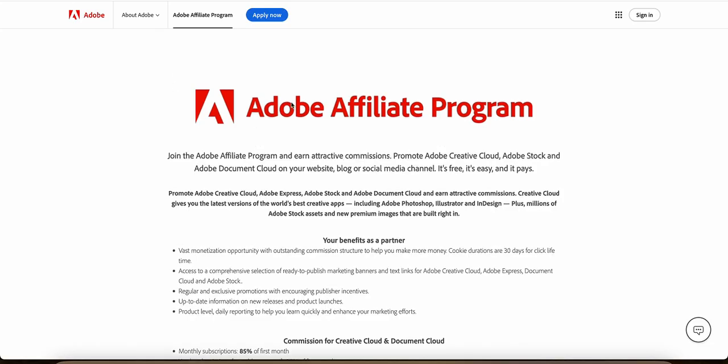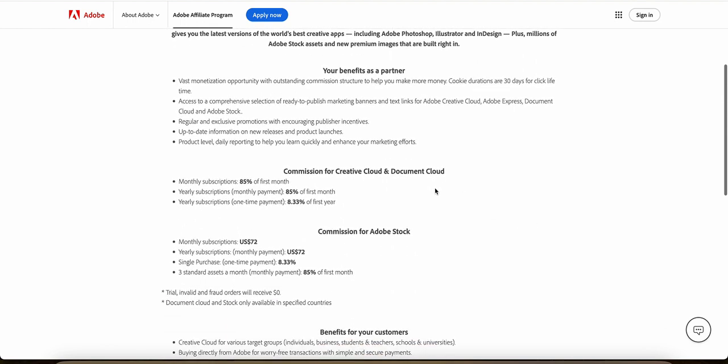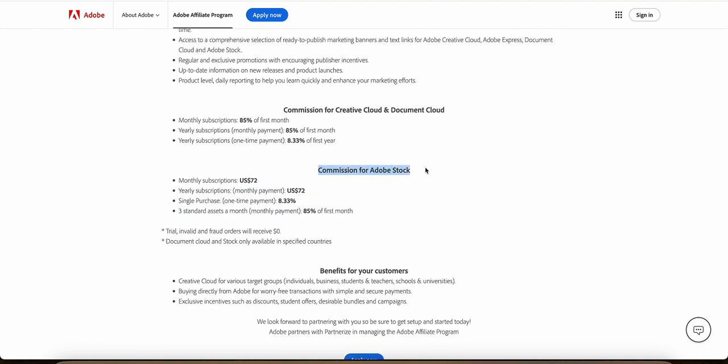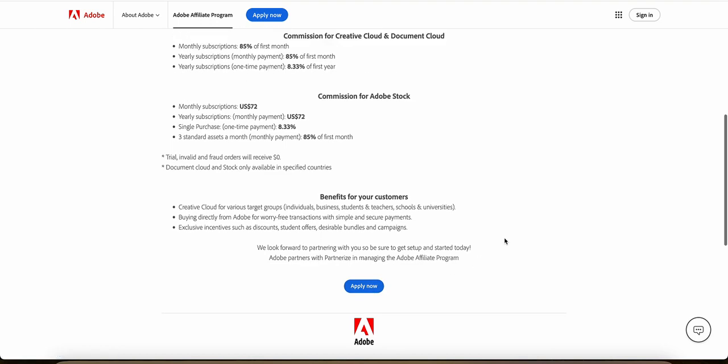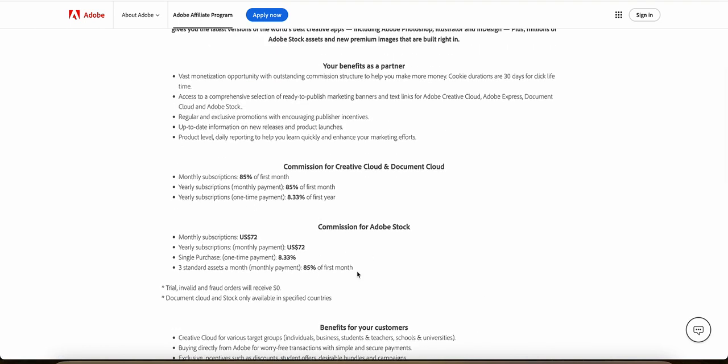Now, if we look at their affiliate program page, you can see that they have different commission structures for different products. So for their Creative Cloud and Document Cloud products, you will earn 85% of the first month as your commission for a monthly subscription, and then for yearly subscriptions, it's 85% of the first month or 8.33% of the first year if they make a one-time payment. And they have different commission for other products as well, as you can see here. You do have to apply, and if you get approved, you can start promoting them and making money.